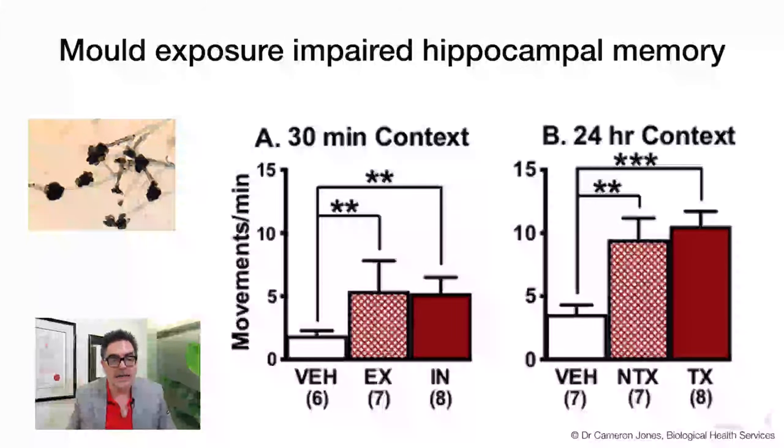Now, let's look at the data. Again, remember in the top left-hand corner, we've got the exposure to the Stachybotrys mold spores. I just want to recap on this. The mice breathed in either saline, or toxic black mold, or non-toxic black mold that had been washed with ethanol so as not to prime an immune challenge. If we look at the graph on the right-hand side, because the bottom legend on the left-hand one is a little bit skewy since this is a preprint, you can see that the NTX, which is the non-toxic mold spores, impaired memory both at 30 minutes and 24 hours later.